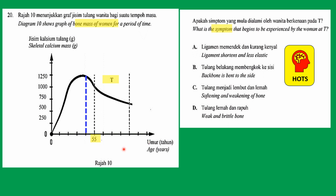Now, if we look at this diagram here for T, we can see that the calcium mass decreases, right? After the age of, say, late 40s or 50s, around 40 something to 50. And by age 55, you can see that the calcium mass continues to decrease further, right? So what is the symptom that begins to be experienced by the woman at T? So we know that for women around this age, they experience the phase called the menopause, when the levels of estrogen and progesterone begin to decrease and there's no longer any menstruation, right?